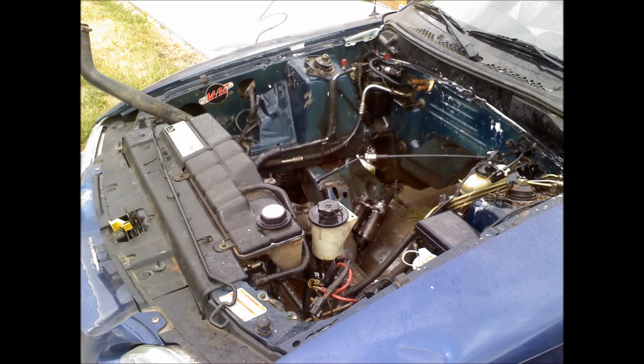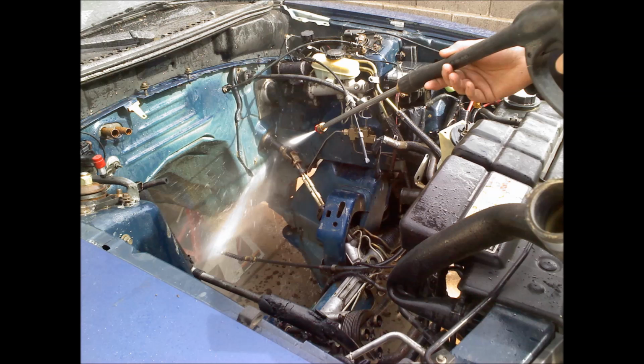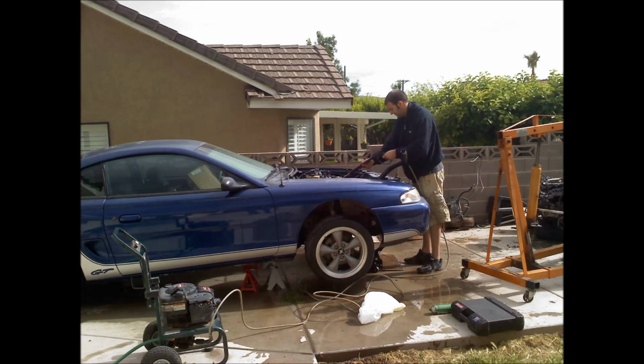But once we had that out, we started cleaning up the engine bay real nice, and it took a lot of scrubbing. It was really dirty, caked and caked and caked with bad grease and everything like that. But after cleaning it and power washing it, you can see we cleaned it up pretty decent. So we were pretty excited about that. And so we're getting the new engine all in and set up and everything was going good.